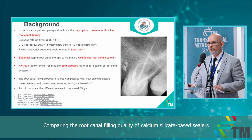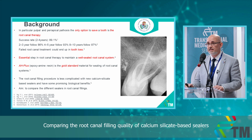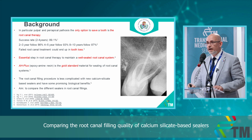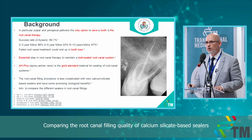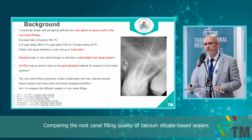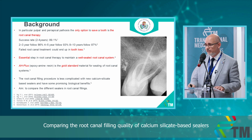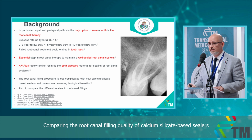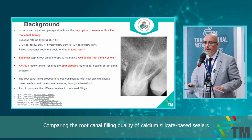Some words also about the background. In pulpal and periapical pathology, the only option to save a tooth is root canal therapy. And it's an essential step in root canal therapy to maintain a well-sealed root canal system. AH Plus, an epoxy amine resin type material, is the gold standard material for sealing of the root canal system, but the root canal filling procedure is less complicated with the new calcium silicate-based sealers, which have some promising biological benefits. Therefore, our aim is to compare the different sealers in root canal fillings.